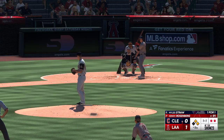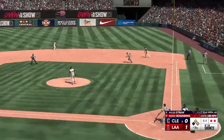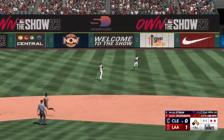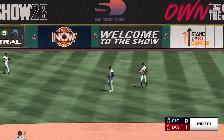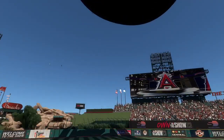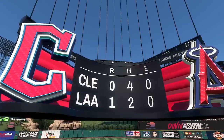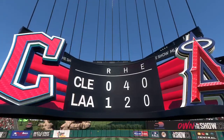Miles Straw digs in for the Guardians. And he's already singled in this game. That one off the bad part of the bat. Just a lazy fly ball. No trouble here. Puts it away for the out. That is the inning. No runs, a hit, 2 left. Home half of the 5th coming up. It's the Angels 1 and the Guardians nothing.